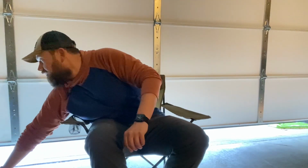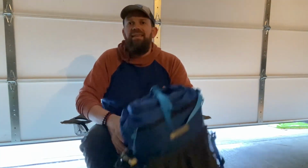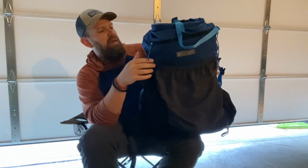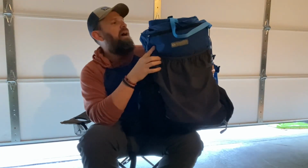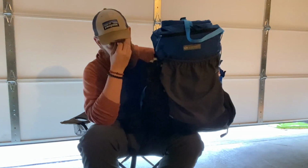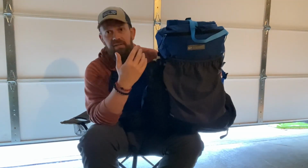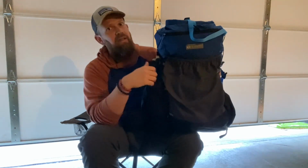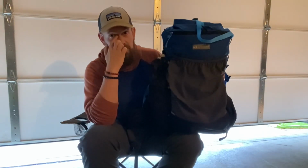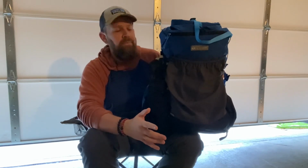Next up, new for me for 2022 was the Gossamer Gear G4-20 backpack. Again, I've had a bunch of different backpacks, and I've still got 3 or 4 different ones for different situations. I've got a big 65-liter Osprey pack for heavy loads. I've got the REI Flash 55 that was in one of the other videos that is still, I think, one of the best all-around backpacks that you can buy.